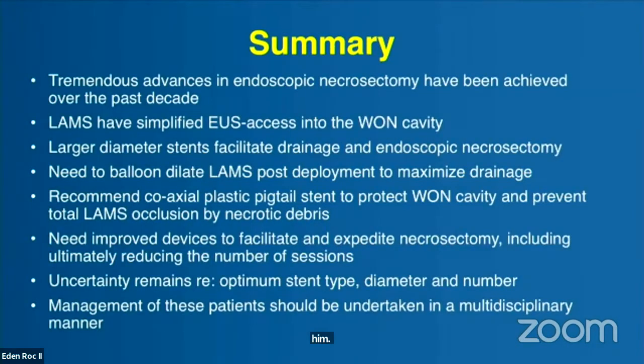So in closing, really, we've made tremendous advances in endoscopic necrosectomy over the past decade. LAMS have really transformed our ability to access the walled-off necrosis cavities and drain them. Larger diameter stents are going to facilitate drainage and necrosectomy, and we do need to balloon dilate post-deployment to maximize drainage. Coaxial pigtail stents can protect the cavity and prevent total LAMS occlusion by necrotic debris, as you saw.